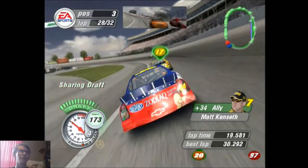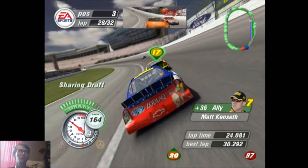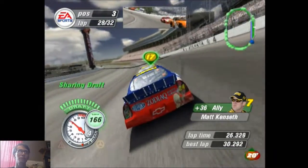I'm kind of working with Matt Kenseth, and it's not helping very much with the cars behind me in my rearview mirror. I'm just trying to make an ally and talk about some stuff.